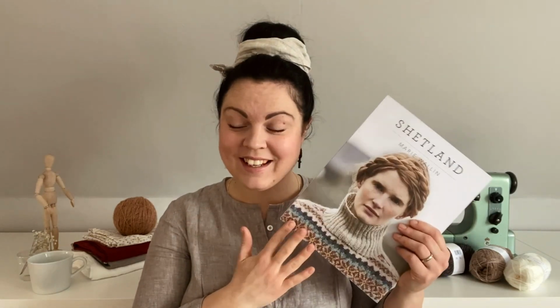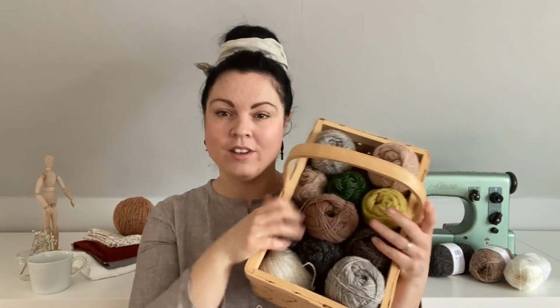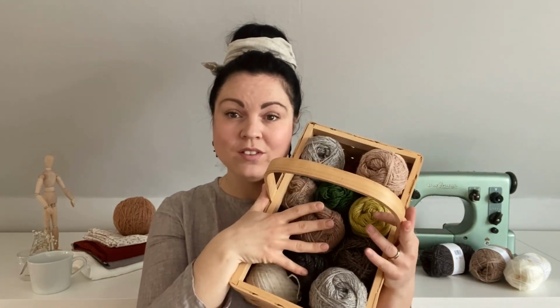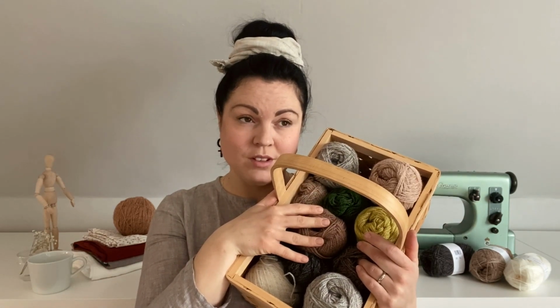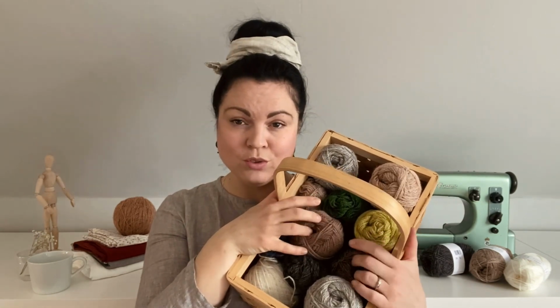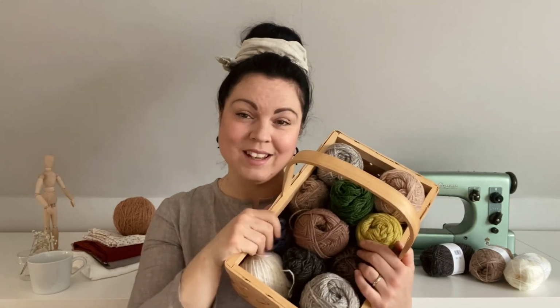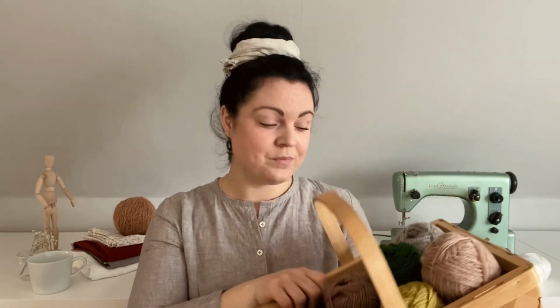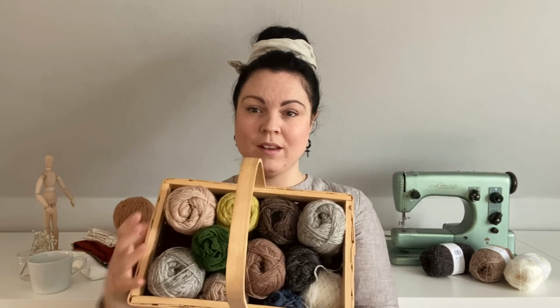But I started out, when I got this book, to just pick out a lot of my favorite colors of Rauma. These are all leftover colors that I had in my stash. I have a habit of always buying one or two skeins too much of yarn when it comes to this type of yarn, because I always think that you can use them for something else. And so this is how I do. I just pick them out, I put them in a basket, and then I start knitting. And then I'll just see where it takes me.